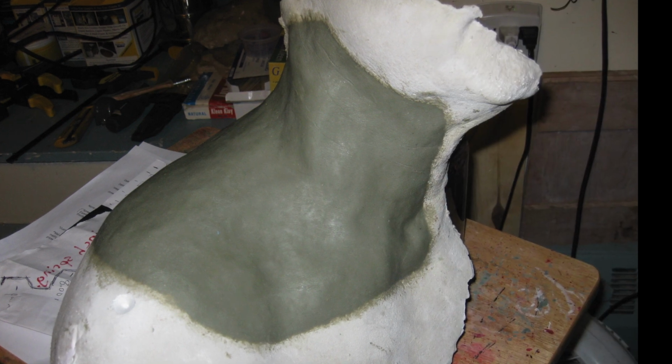This is a photo of the neck sculpture. Here's the gelatin appliance already applied to Robert Nolan. We've also built a bladder system under it so it could have little throbs, kind of like a little heartbeat or something underneath the skin, just pulsating.